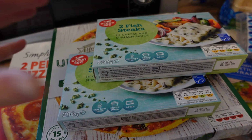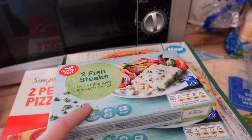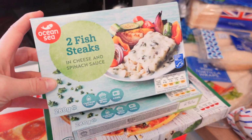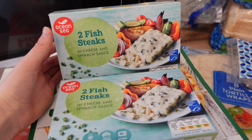I then got some of these fish steaks in cheese and spinach sauce. These are so nice. We've had the cheese and spinach ones before, but we've also had the butter and parsley and they're so nice as well. The kids eat these and Matt and I really like them. So I've got two and we've also got one in the freezer, so that will do us absolutely fine.